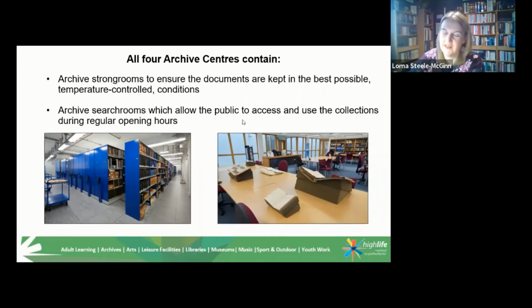I was saying to Neil when we spoke a couple of days ago that we used to be really proud of the fact that people didn't need to make an appointment, but of course COVID has thrown that a little bit out of the window. But nevertheless, it remains that we have space that people can come in and access these records.